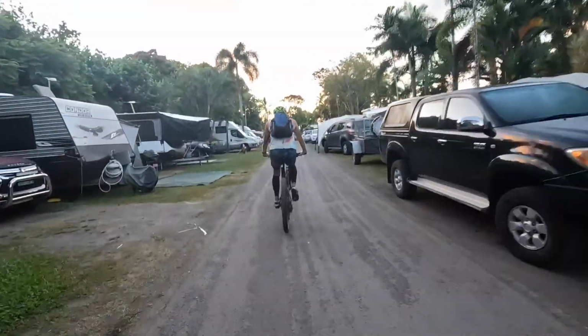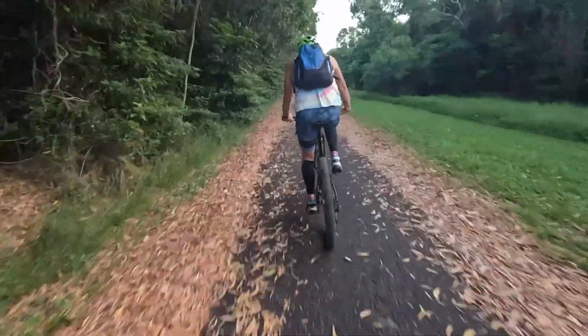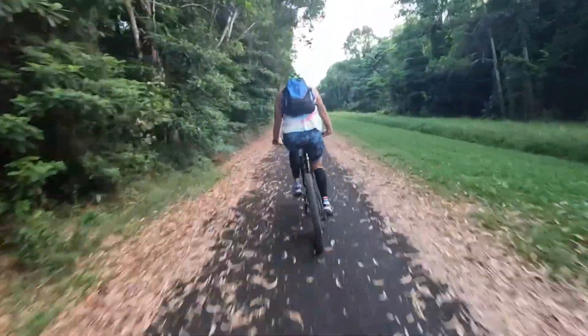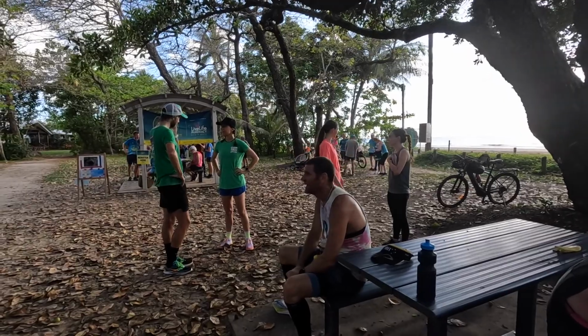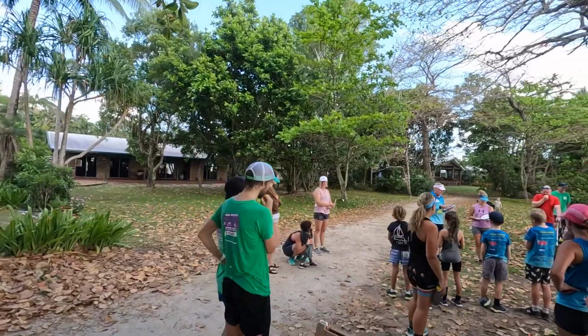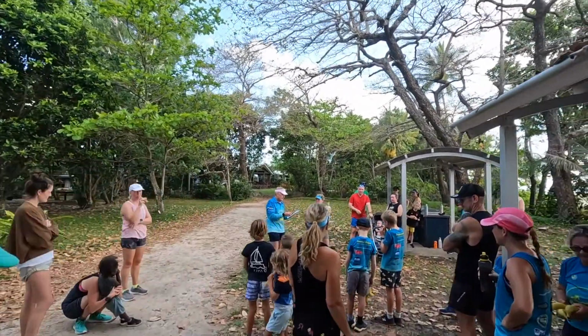We went for a run and did the Paradise Run, which is a 5K run that they have here every Saturday. And we're actually pretty slack. We turned up with the GoPro and then forgot to take it with us when we were running. So we'll actually have to come back for that because it's a beautiful run. A lot of it on gravel paths and a little bit of single track, and a little bit of road. Beautiful run.